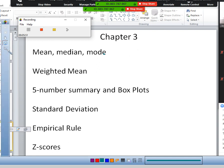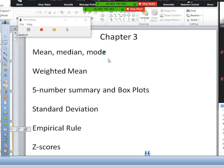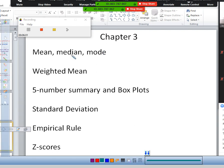Okay, great. So this is the stuff you need to know from Chapter 3. Just mean, median, mode, which we kind of went over last time. Weighted mean, which we will go over a problem or 2 of this time. The 5-number summary and box plots, which I think we went over last time. It's fairly straightforward. And then standard deviation, we went through that last time. Empirical rule, which I think everyone gets pretty well, and z-scores.